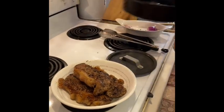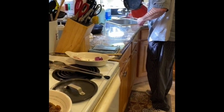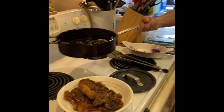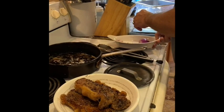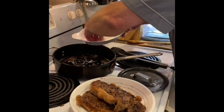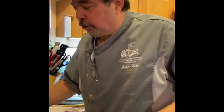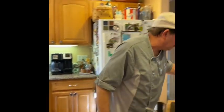We're going to take a little bit of that butter out. We're going to discard it. We want to save some of it, though. Okay, we have just a little bit in there. Whatever you do, do not stick something inside the meat. All that will do is cause the meat to lose its juice, and that's horrible.